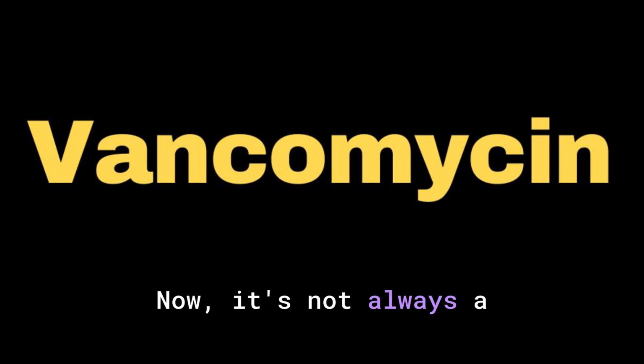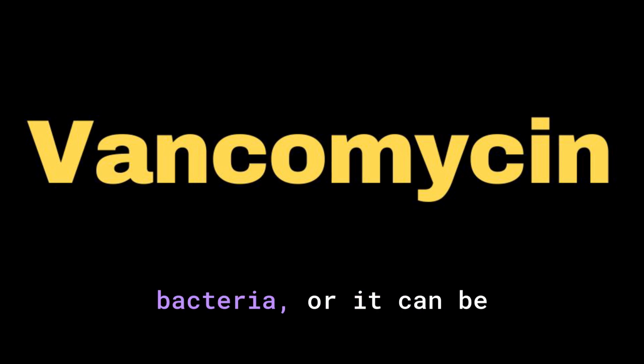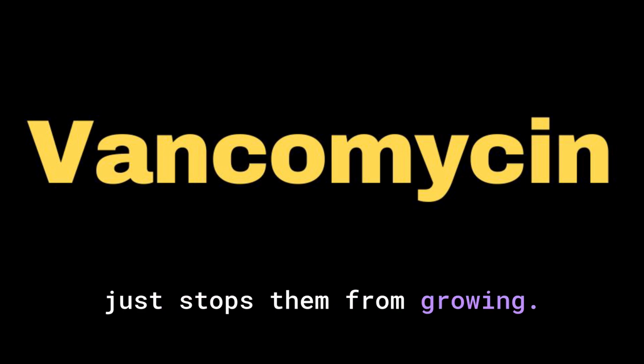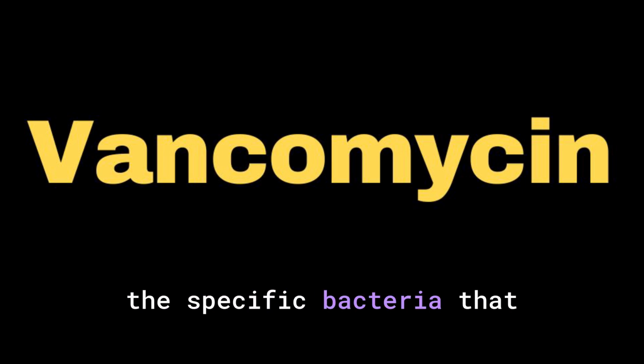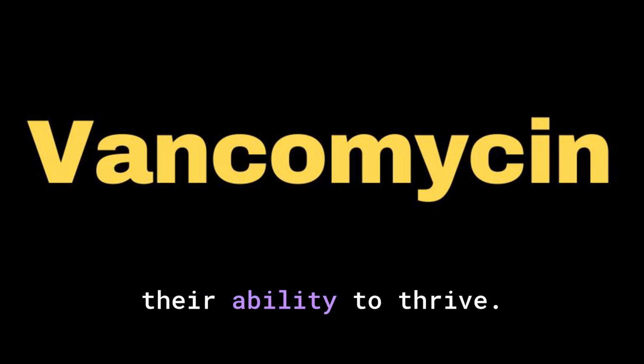Now, it's not always a kill-all situation, right? Sometimes it just stops them from multiplying. That's right. Vancomycin can be bactericidal, so it actually kills the bacteria, or it can be bacteriostatic, meaning it just stops them from growing. And it just depends on the specific bacteria that it's targeting and the concentration of the drug. But either way, it really disrupts their ability to thrive.